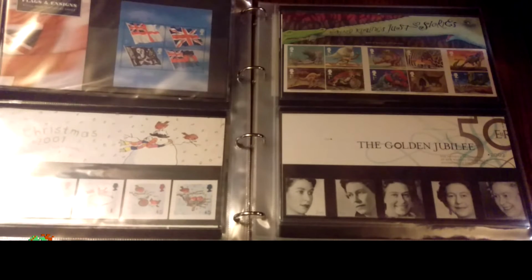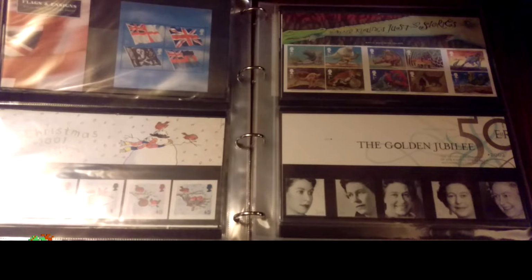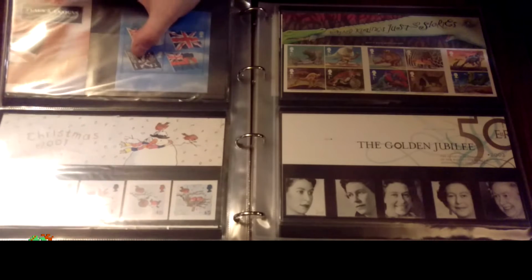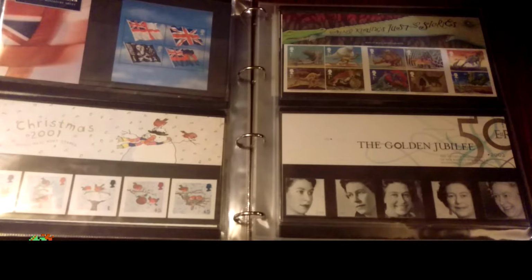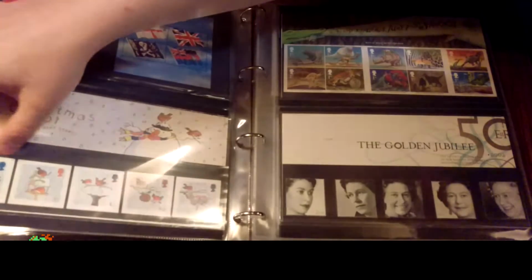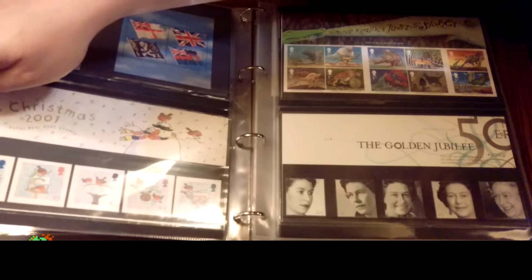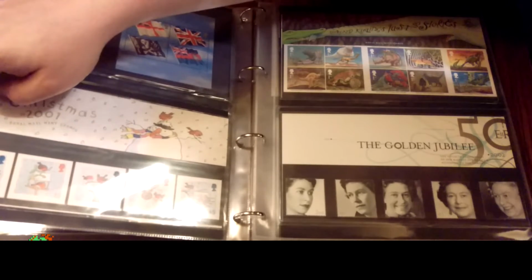But from the Second World War up to at least the 90s, I think submarines were allowed to fly the skull and crossbones. That might be an urban myth, but I believe that to be true. Christmas 2001. So look, little robins dancing around, bird baths and annoying a snowman. Look at the beginning there.